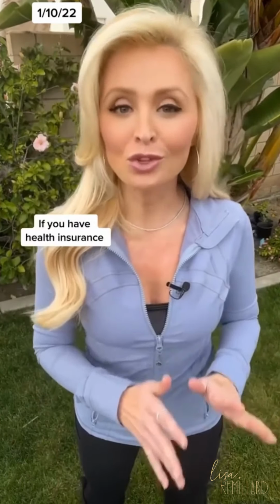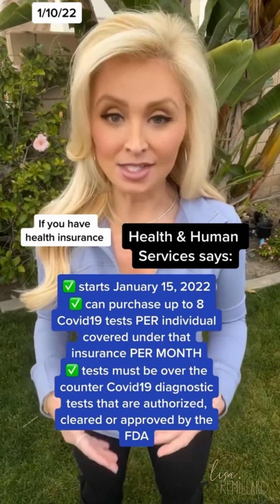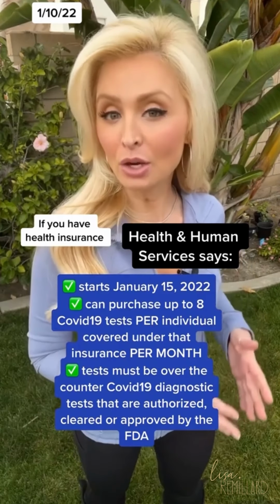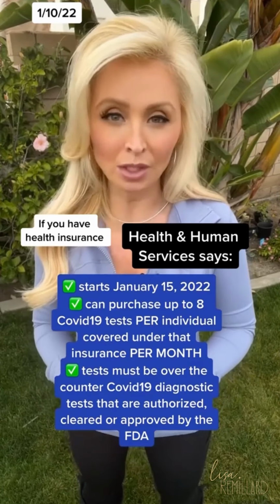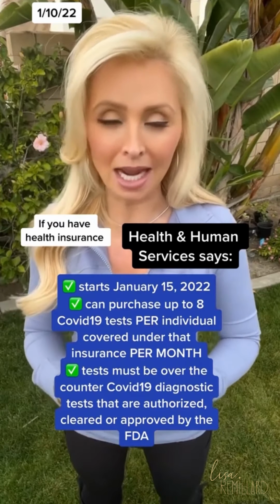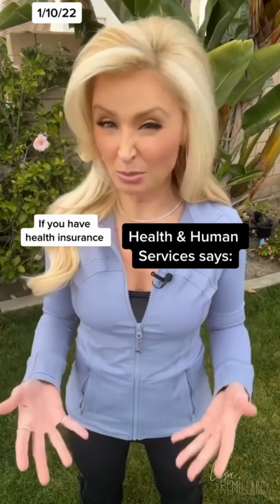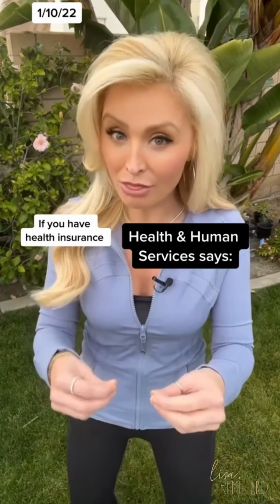But first, for those of you who do have health insurance, the order is coming from Health and Human Services and says, starting January 15th, if you have private health insurance or if you're covered by a group health plan, you can purchase up to 8 tests for every individual in your family covered under that insurance plan per month. Those tests must be over-the-counter COVID-19 diagnostic tests that are authorized, cleared, or approved by the FDA. So a family of 4 covered under the same health insurance can get up to 32 tests per month covered.